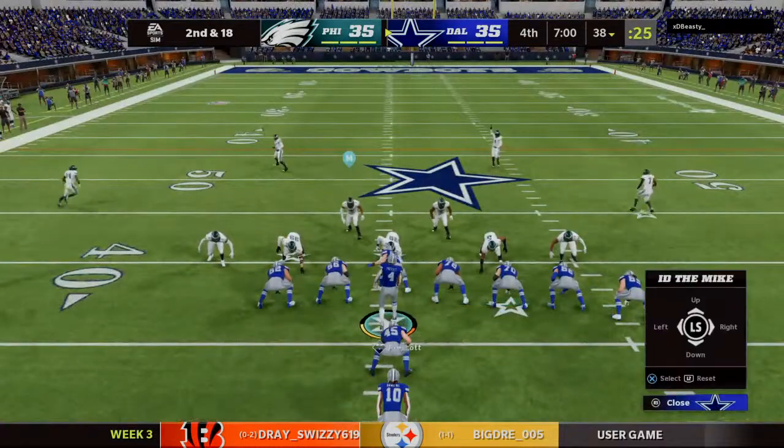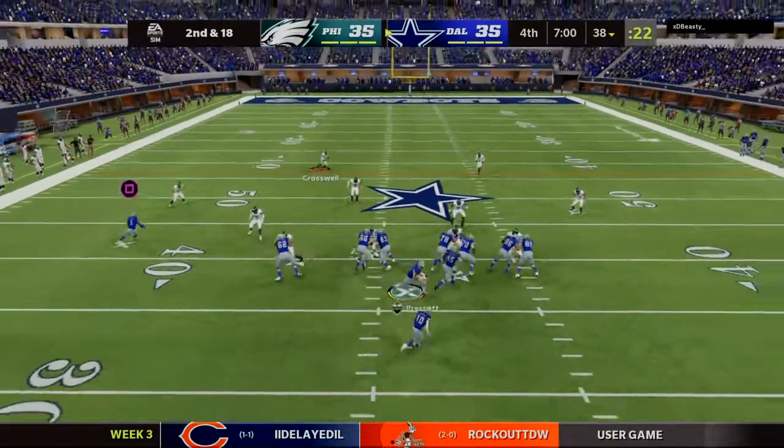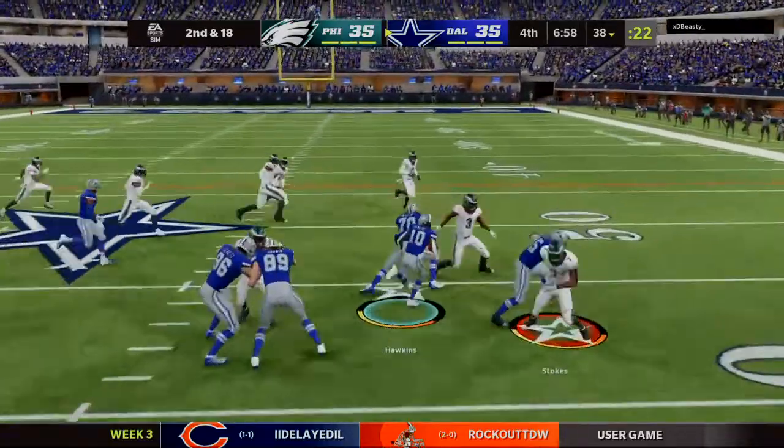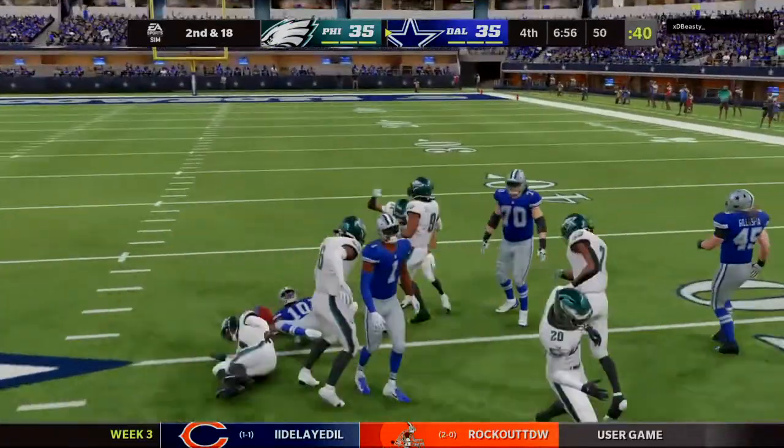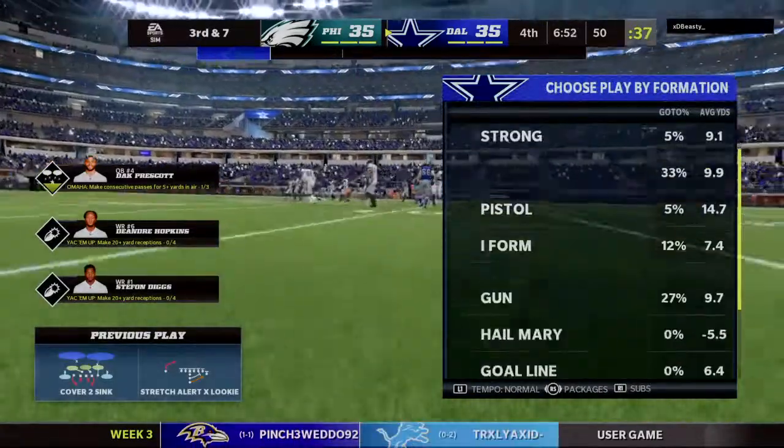Gotta imagine the pass rush will be equally intense here on second down following the sack. It's 2nd and 18. Now a give right side. Hawkins, and he'll get it out to midfield. They'll spot it right at midfield at the 50.